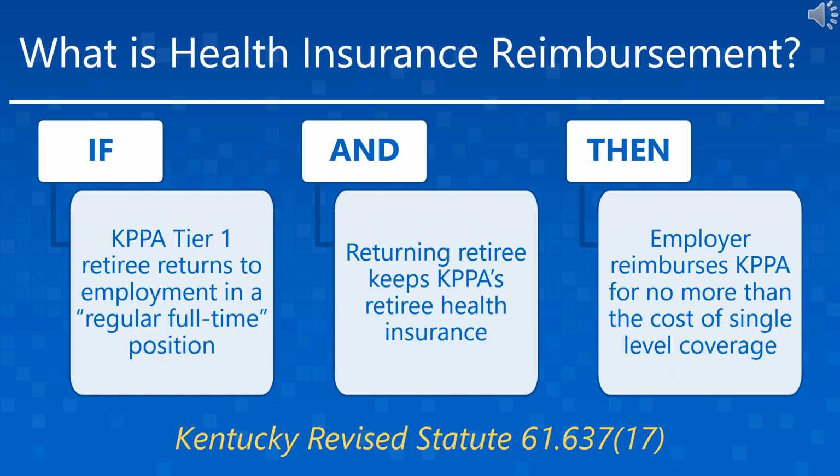In 2008, legislation updated statute to address Tier 1 retirees who returned to employment for the first time on or after September 1, 2008, and who elect to remain with the retiree health insurance through the Kentucky Public Pensions Authority. If the reemployed retiree meets a set of criteria, the employer must reimburse the Kentucky Public Pensions Authority for the cost of the health insurance premium at a rate not to exceed the single-level premium for the plan. This statute was amended again in July 2015 for retirees returning to school boards.